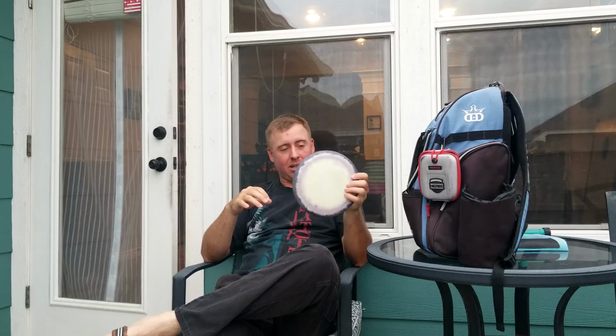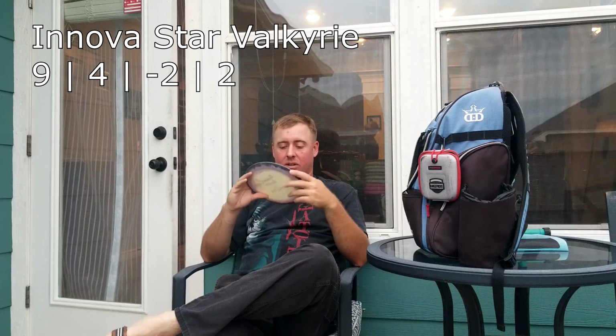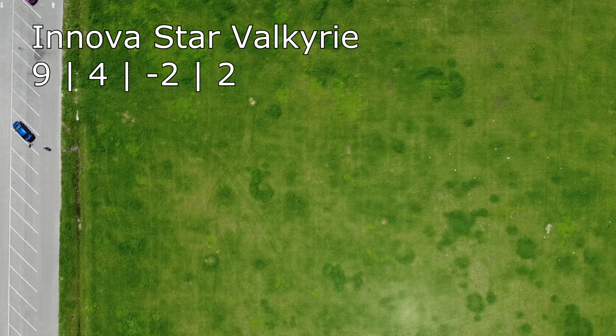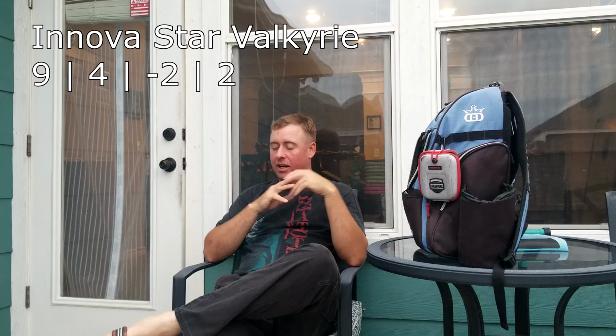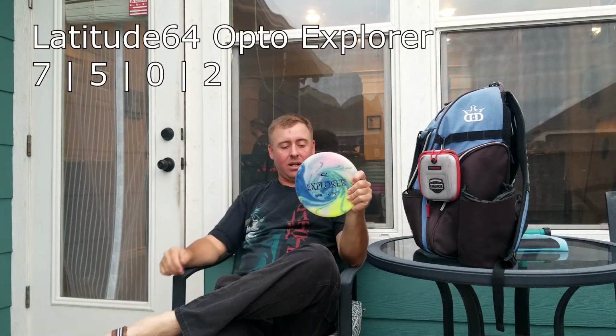This is one of the first discs I dyed, and I wanted to make a Star Halo type effect. It is a Star Valkyrie. It's only 168 grams, or so it says. But it wasn't in my bag for a little while. As I've gained more power, it's been one of those flippy, glidey guys, and I'd say a touch less stable than the Explorer. The Explorer will tend to want to stay flat. The Valkyrie will turn over a bit, but still want to fade out. That's pretty nice.